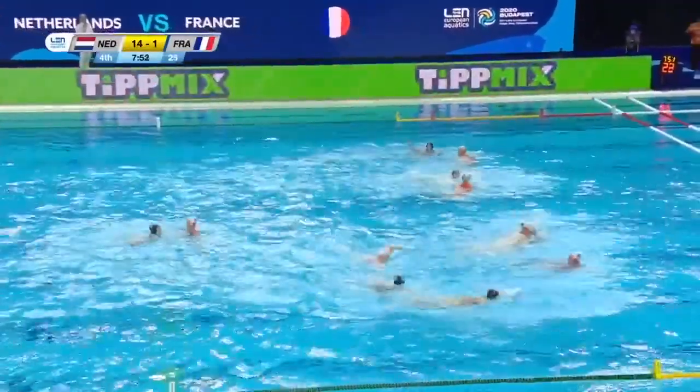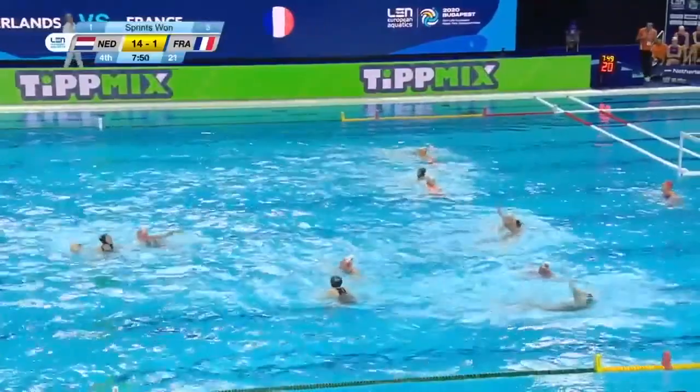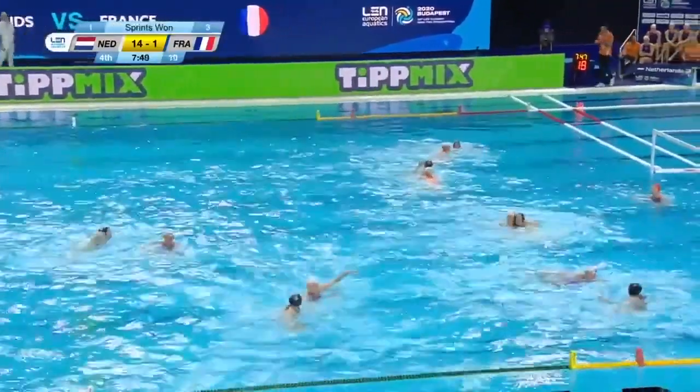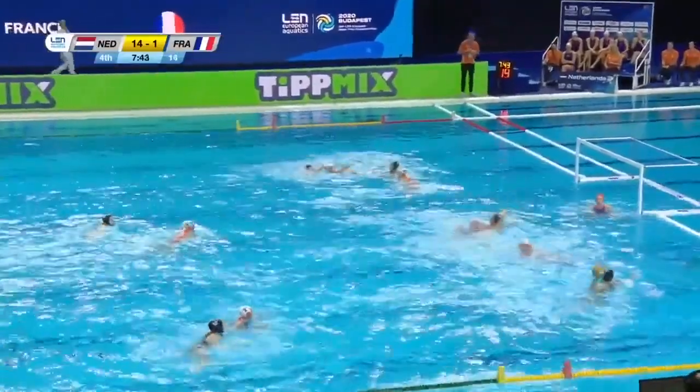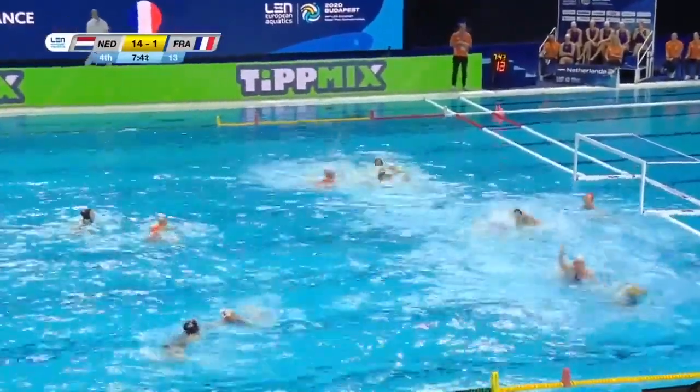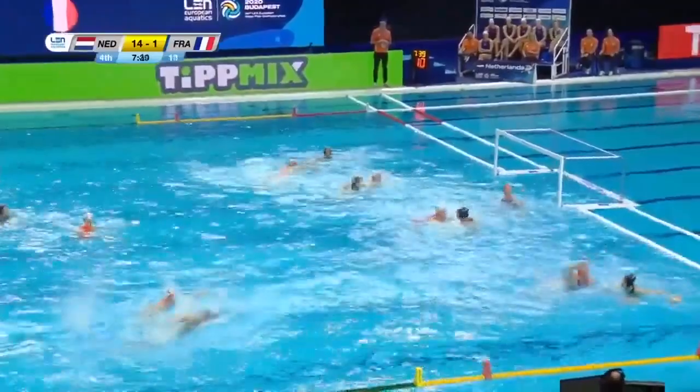That's a great performance. France managed to win the last swim off, and they won 3 out of the 4 sprints. They are still only on 1 goal.